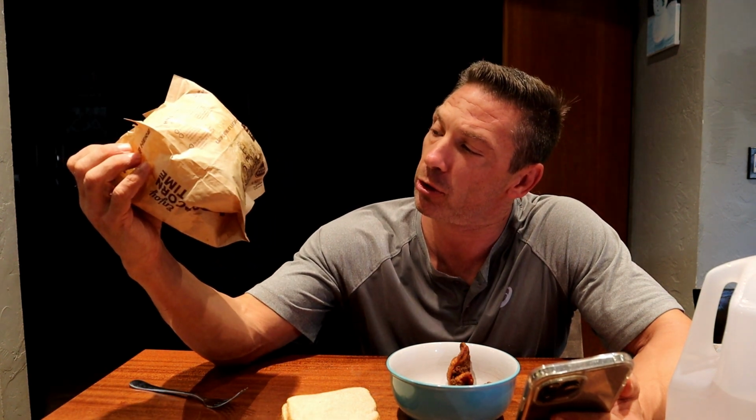And then I love popcorn, but there's only 1 popcorn I can have, and it's the Smart Pop. Now this is the Orville Redenbacher Smart Pop. This is the kettle corn. And actually, believe it or not, guys, this has great macros. It's a great carb source.